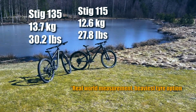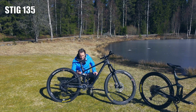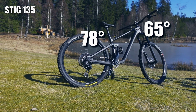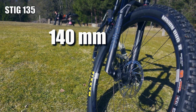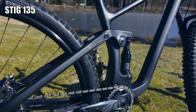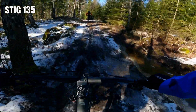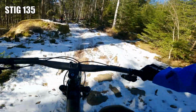I got the weight after our test day, and I wasn't surprised to find that both bikes indeed are very light. At first glance, the Stig 135 looks very similar to the Stig 115. But this is a rather aggressive trail bike with a slack 65-degree head angle and a steep 78-degree seat tube angle. It's 140mm of travel up front, but it can be equipped with a 150mm fork, which further slackens out the bike. Despite its capabilities, this bike pedals very well, with only a slight hint of pedal bob that quickly blends out with the terrain. DETRAIL's in-house designed chainstay protection and internal cable routing make the Stig 135 a quiet bike.